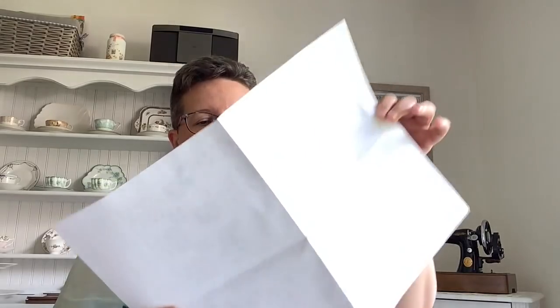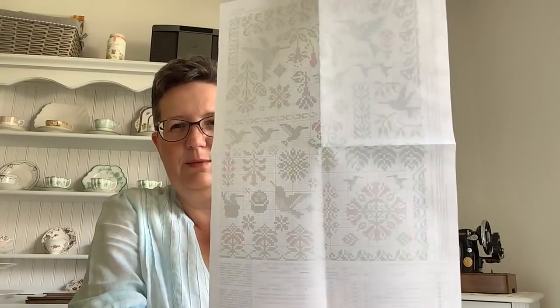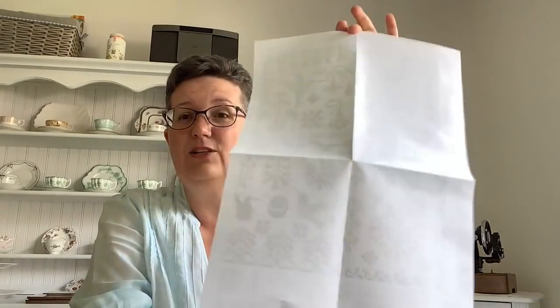but I'll just let you see that the design comes on an A3 piece of paper, and you can see through the back there. I'll just show you the back, the light coming through, that it's printed. It's a nice big chart, so it will be nice and easy to read and easy to see.